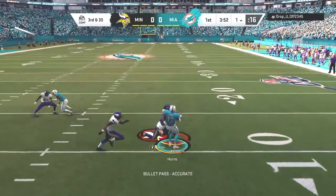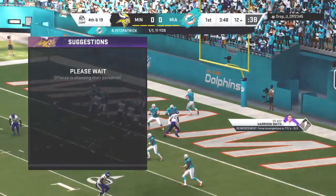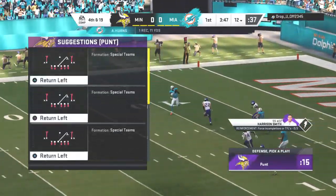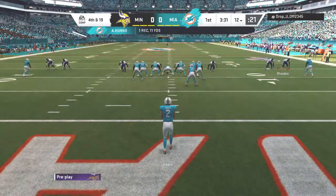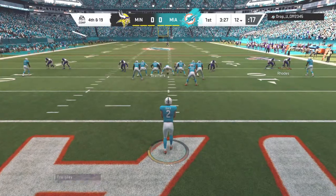Now Fitzpatrick looking and finding Allen Hurns. And he'll get it up to the 12-yard line here. It's a gain of 11, but they're still well short. It's fourth down. On fourth down, Matt Hawk is on to punt.